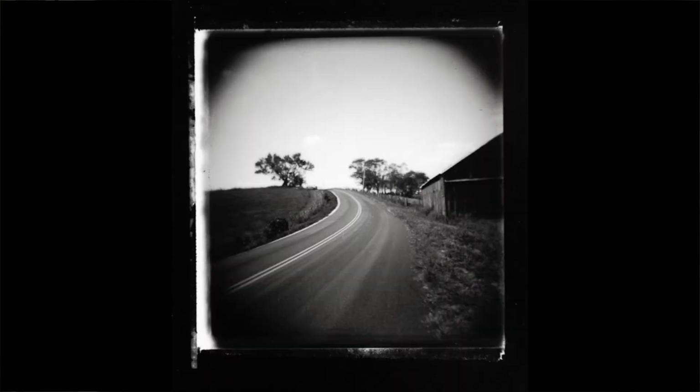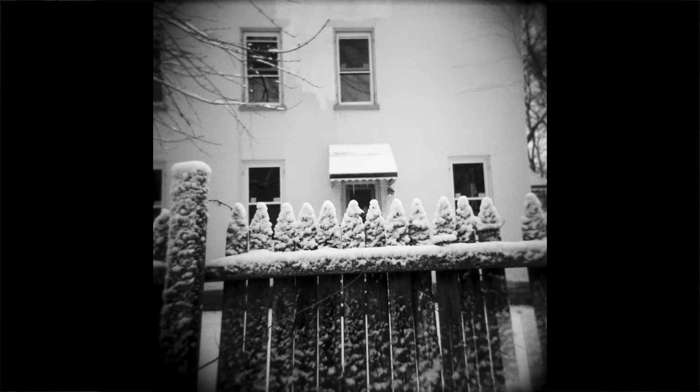And it was really nice to find somebody's work that was very similar to the way that I thought, and reading more about him and what he was attracted to and what he photographed was very similar to the way that I liked to work.